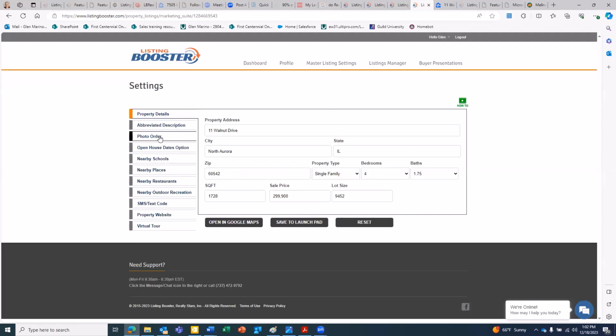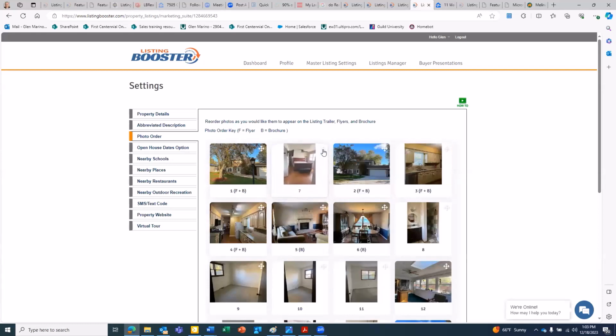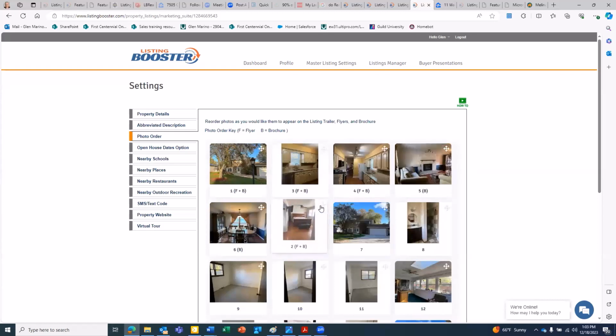So abbreviated description, photo order. Okay. Now look at this. F for flyer, B for brochure. So it's telling you that the first 6 photos go into your B, your brochure, and the F's are flyer. If you go, I don't really need 2 fronts of house, I would much rather get the master bedroom in there. So what you could do is you could take this master bedroom and put it in and move this guy down. And now you've got, and again, you maybe don't want the master bedroom right there. You might want the master bedroom as your last one in your brochure. So here's your brochure, your flyer, kind of cool.